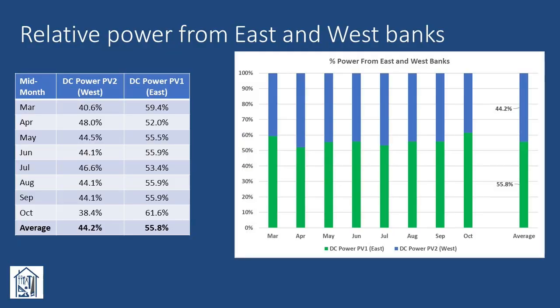Tabulating this data for the months from March through to October gave me an average split of the power generated from each bank. Why just March to October? Well, I reasoned that these were the main solar generation months and thus likely to give the most representative data. And also the fact that I was missing significant chunks of data from November to February due to issues with Solis Cloud during that period. I've covered those in one of my earlier videos for anyone who's interested.